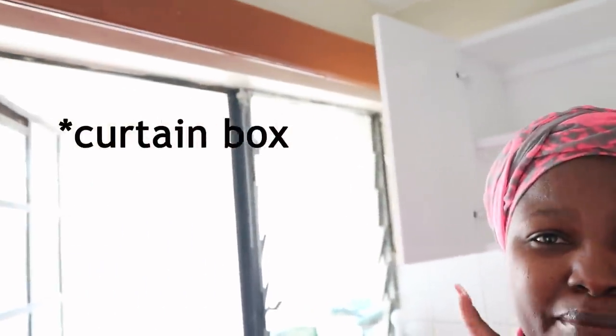So for the curtain rods, definitely they are going. They are so bulky and they're colored. It's just like the cabinets. So that is what we are doing today. So removing the curtain box and then painting the door.